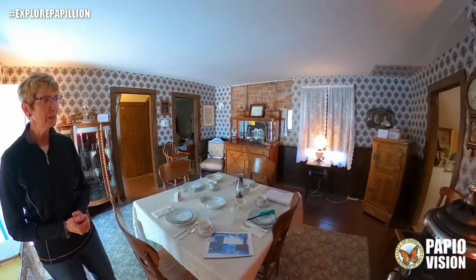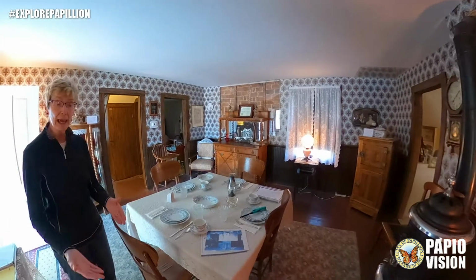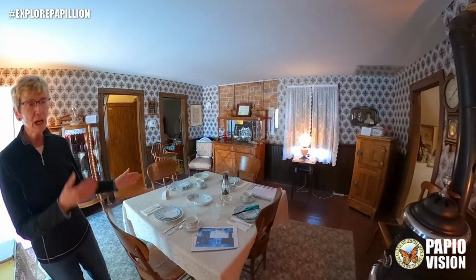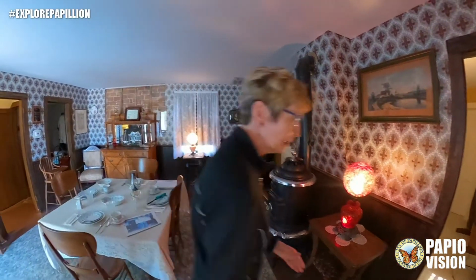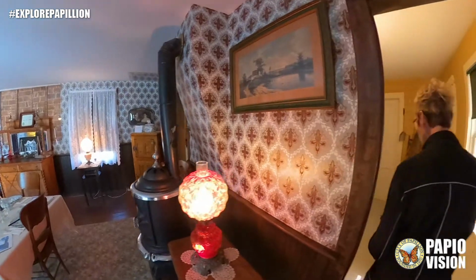And eventually, their son John and his wife Mary, who had been farming in the Springfield area, moved back to be on the family farm here in Papillion. So they lived in the smaller house then. But it's designed to look like it might have earlier in the time, not way back in the 1860s. But here we're in the dining room and into the kitchen.